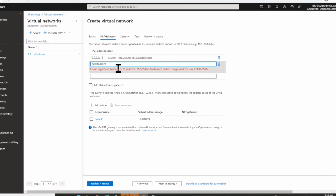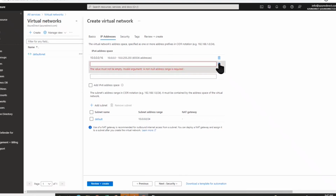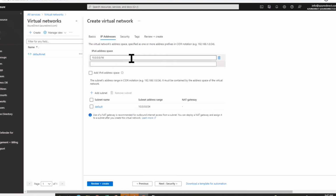Watch this. First thing it does, it tells me invalid argument. Okay, good, thank you. Now we go back. If I type in 10.2.0.0/24, boom, look at that. It gives me a green check mark. So it won't allow me to create something that's not going to work. That's the beauty of these wizards. So I'm going to trash that one. Just leave it alone.